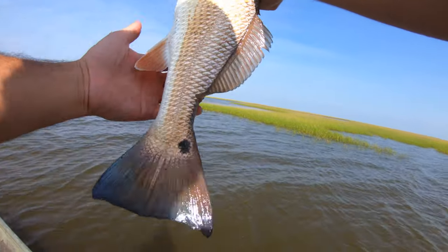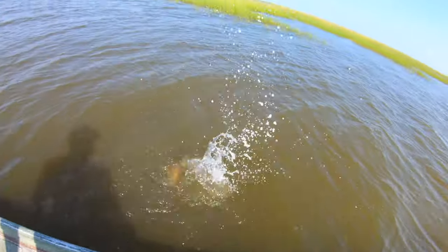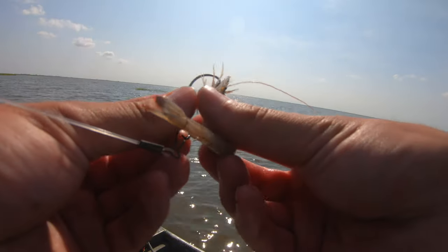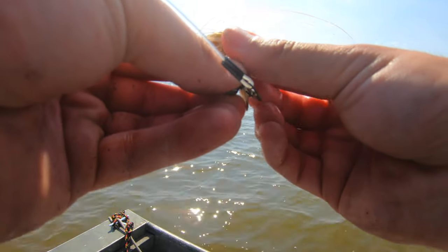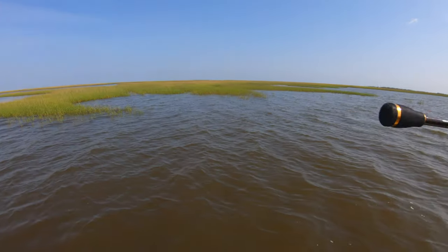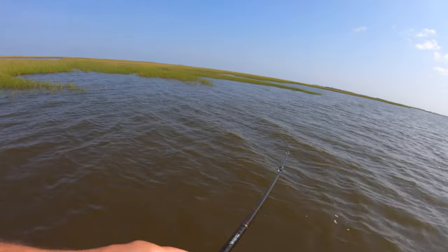All right, grow big. That's fun, y'all. That's three reds in a row right here off this little point. I'm having fun just catching them, y'all. Amazing, all them fish sitting right here.